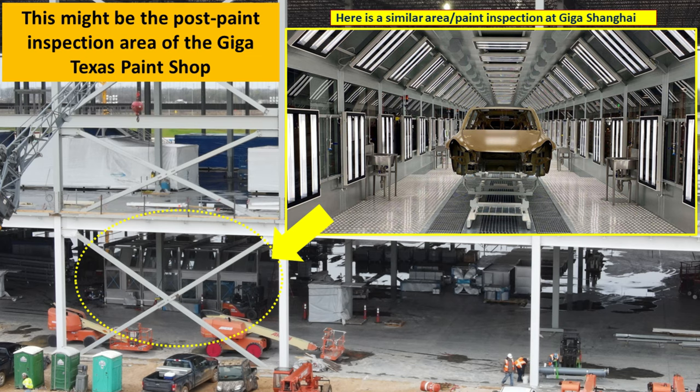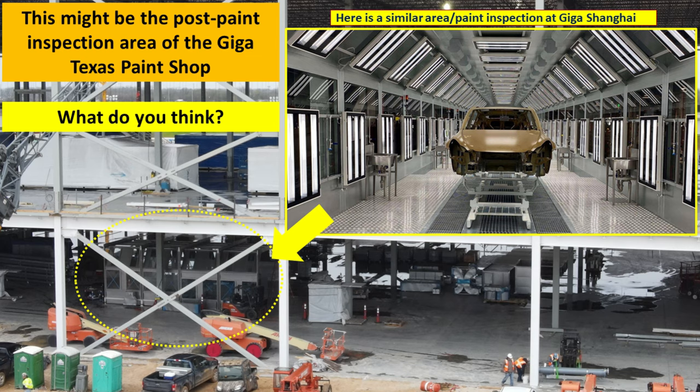So anyway, I think that this is what it is, but I'm not 100% sure, so I thought I would point it out and see what you guys think. Let me know in the comments.